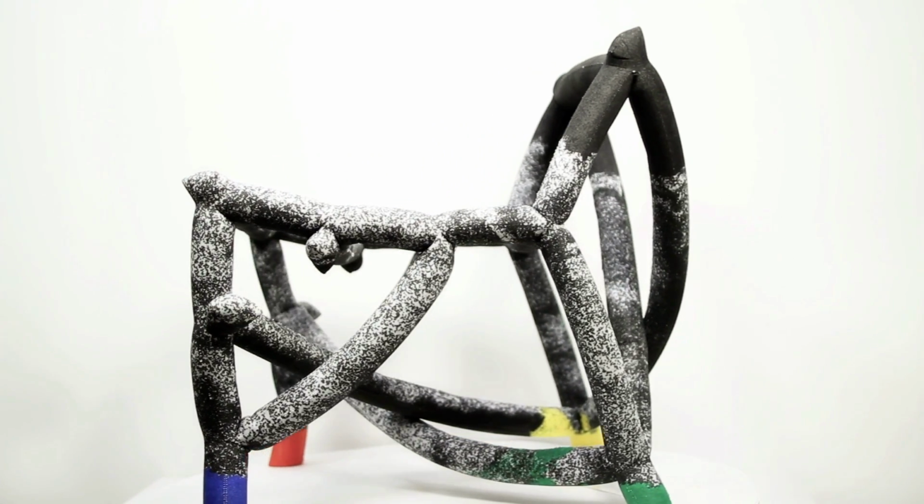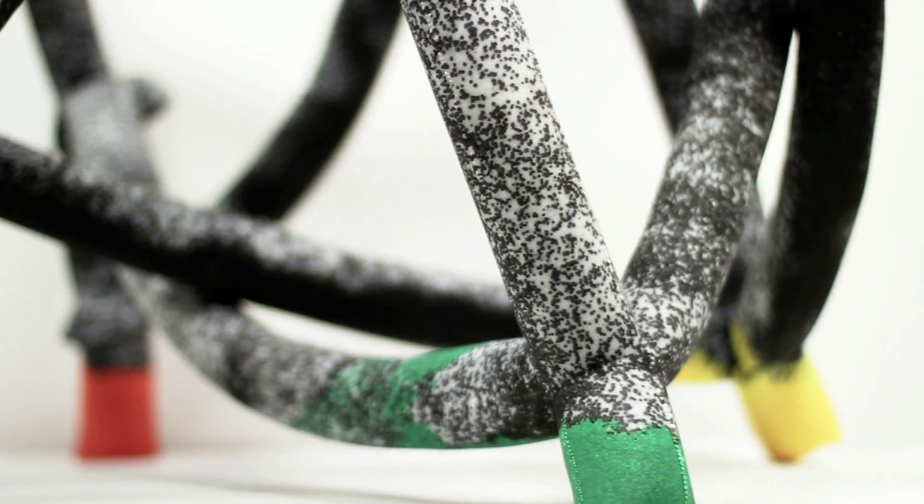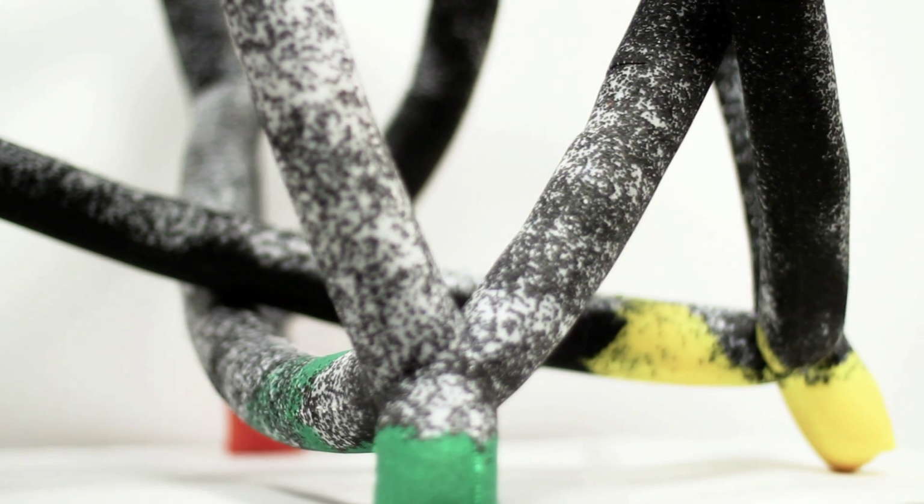The material's aesthetic is definitely polarizing, and what we hope is that people will either love it or hate it, but they'll also engage with the motive behind the project, which is to elevate the status of polystyrene and show plastic in a new light.